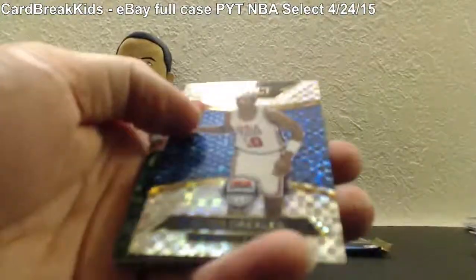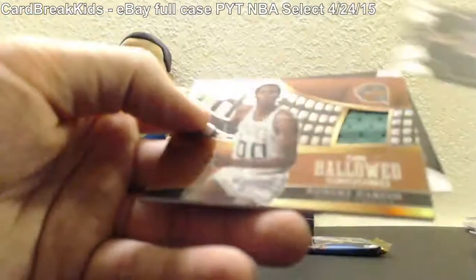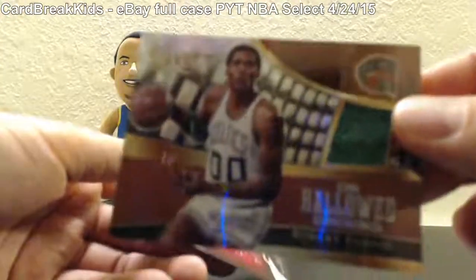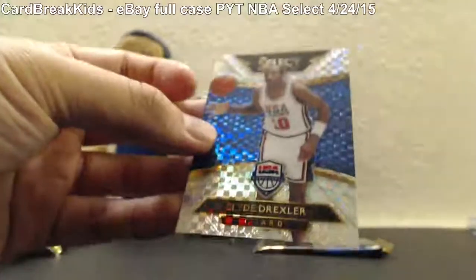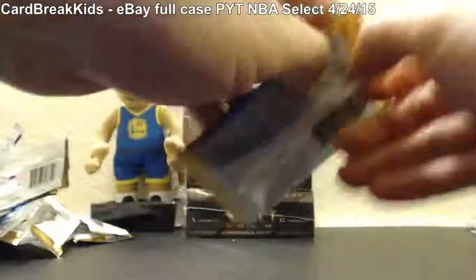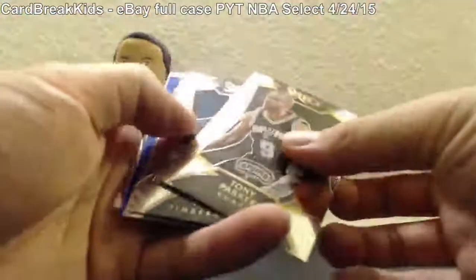Let's get a boom in this. Clyde Drexler. Basketball Hall of Fame. Huh. Robert Parrish again. Man, Boston's doing good today. And I don't mean the team, as in right now. And this, another hit for the Boston Celtics. Clyde Drexler. Last pack. Out of box number 8. We have a blue.